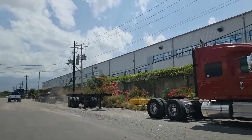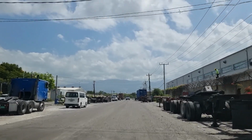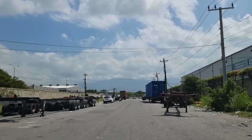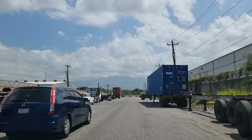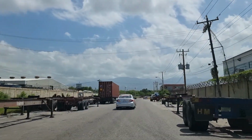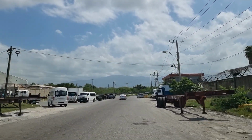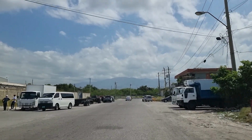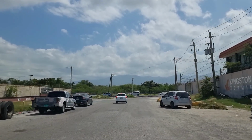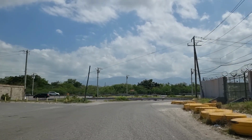They have restaurants over here, cook shops. Those were on the left just now. So it's like a city by itself. Very hazardous area as well. You just have to be careful. You know, a truck can pull out anywhere. You have truck flatbeds everywhere. To the left is the Kingston Logistic Center, and then Kingston Freeport Terminal. There's another section to the right over here again. Seems to be doing some construction. They're making a warehouse.